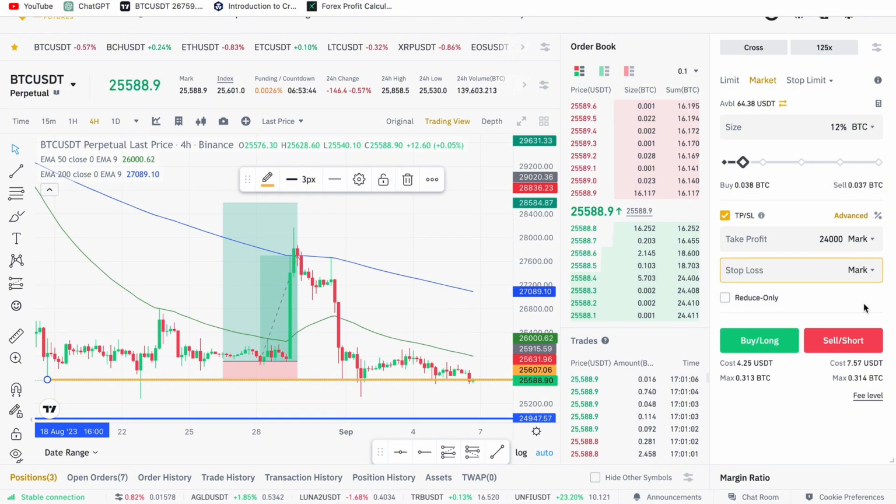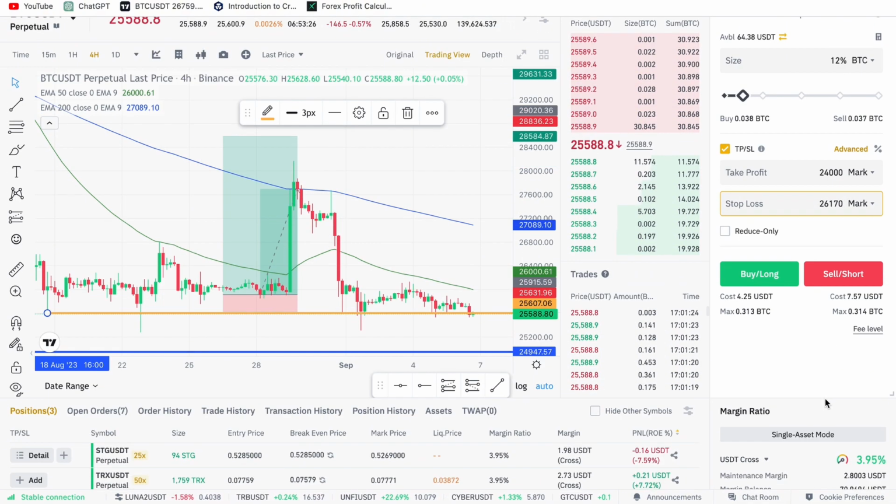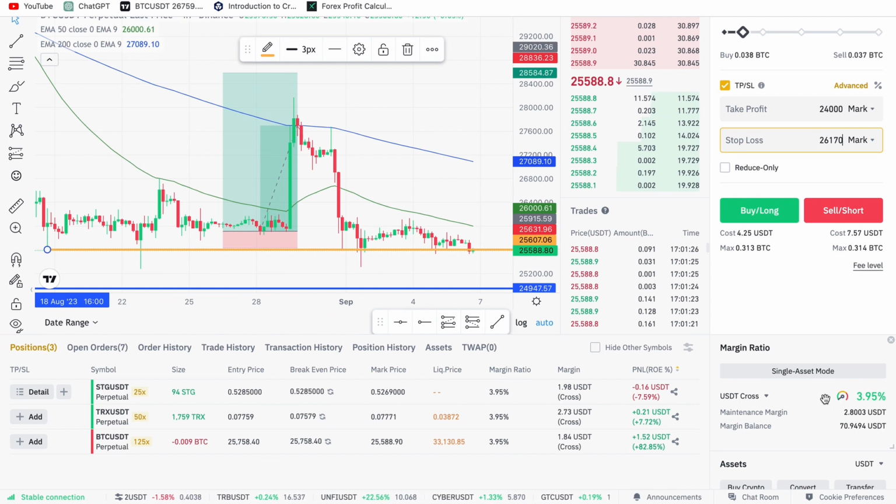So what I'll do is I'll enter $26,170. So if Bitcoin rises to this particular place, we are going to lose an amount. But if Bitcoin falls, we are going to make an amount. And I was saying you just need to make $20 or $30 to make 300 Ghana cedis. If you follow this instruction that I've just showed you, you'll be able to make money.